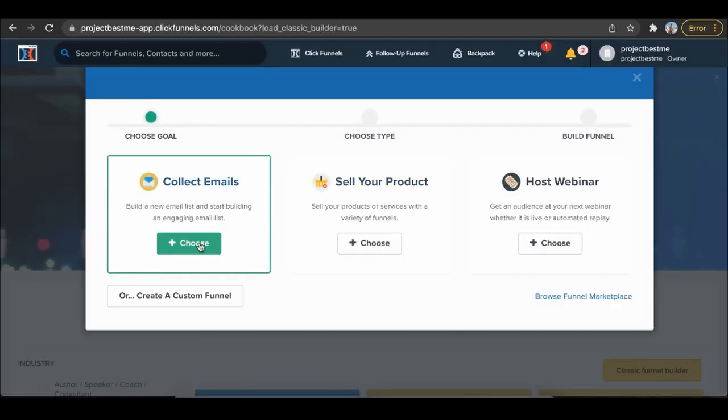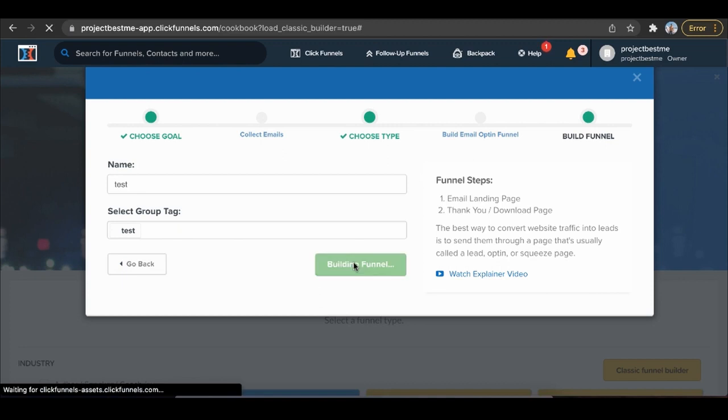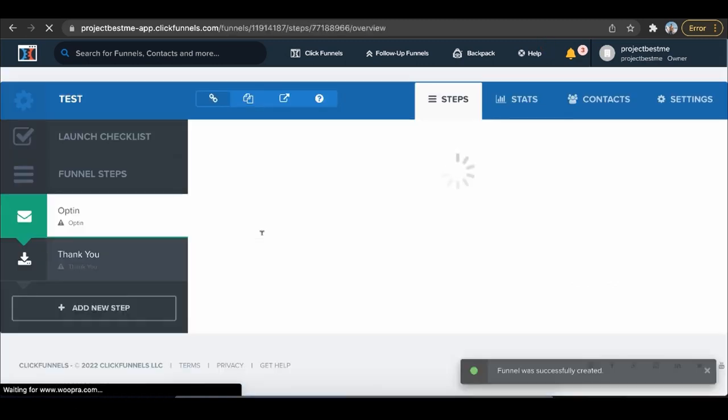You can see exactly here, it's not even that complicated. What I want to do is collect emails, right? So I can just do test. Let me build a funnel or a sales process, which is what it's called. And you can see that this entire ladder can be built very easily and simply with some software.